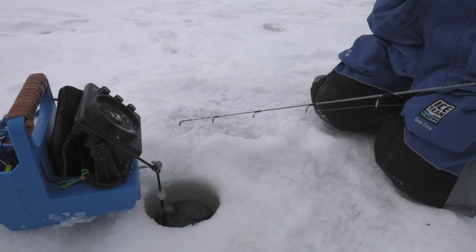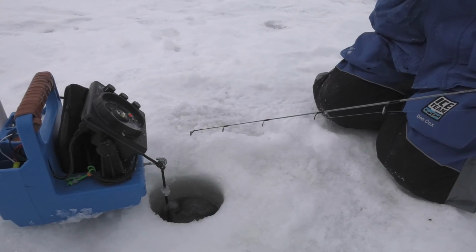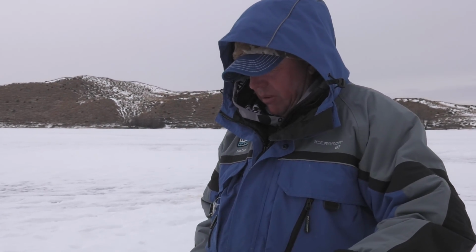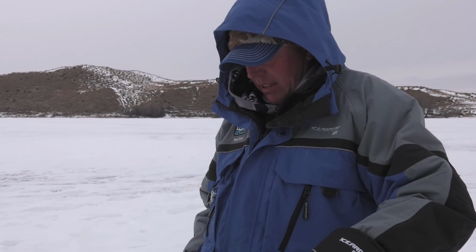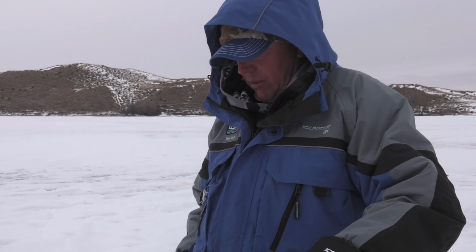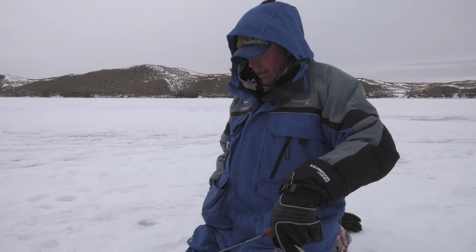In these shallow lakes, as the barometer changes, the fish will move up and down in elevation of the lake too. For these lakes, the mean depth of this lake is probably only 3.5, 4 foot, so they don't have a lot of room to run. Sometimes that pressure will just make them sit on the bottom. Other times they'll get to roaming like what they're doing right now. They'll just really scoot.